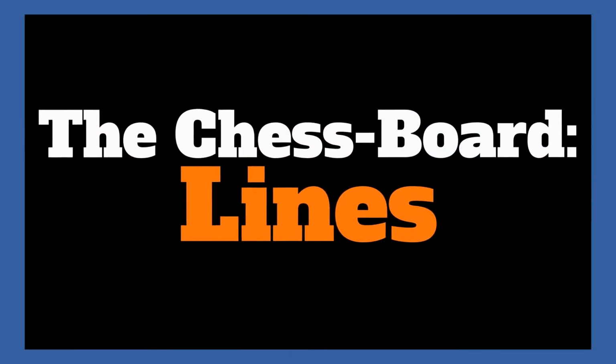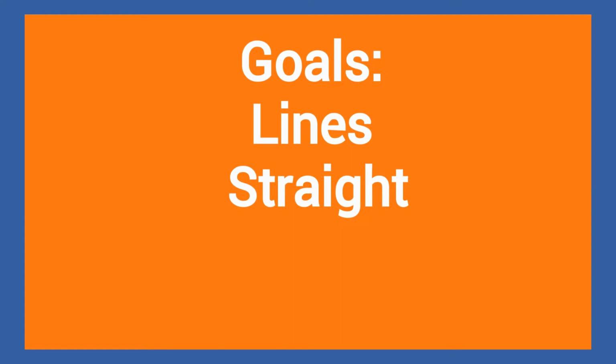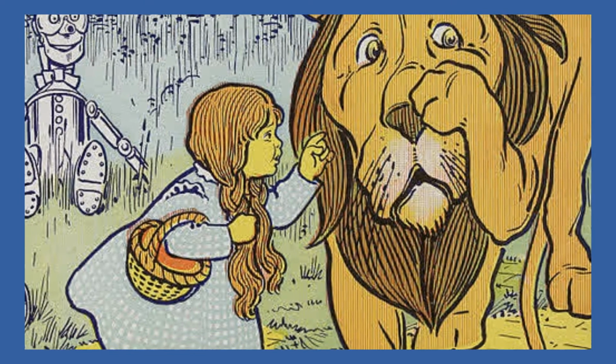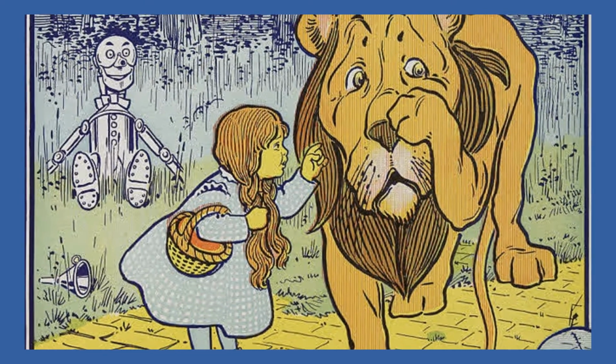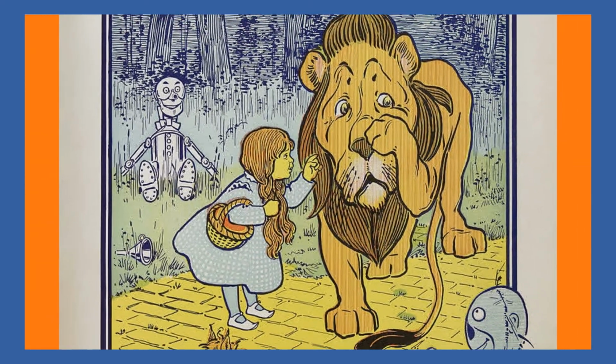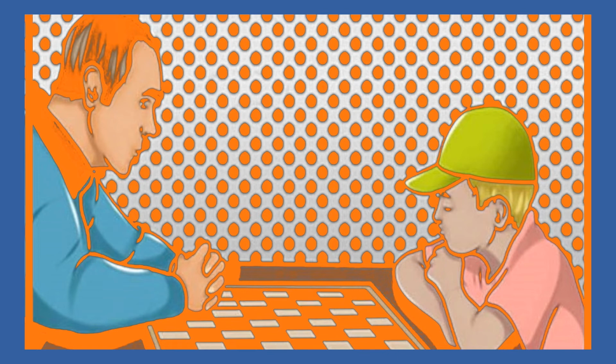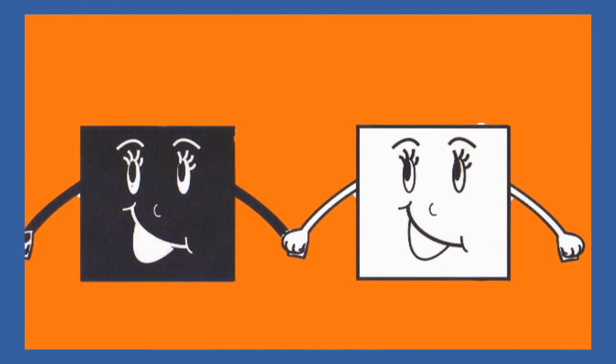The chessboard, lines. Goals of this lesson are to introduce the concept of lines on the chessboard. There are 2 types of lines, straight and diagonal lines. The chess pieces, like Dorothy and the Wizard of Oz who followed the yellow brick road, follow the squares, which lead on certain type of lines. The following poem will describe to the child what a line actually is. It will express that a line is merely a row of squares linked together in a certain direction.